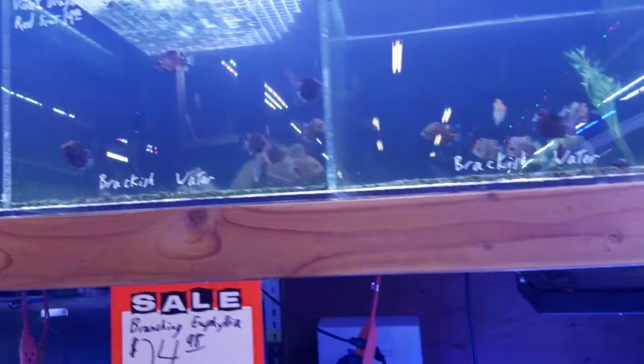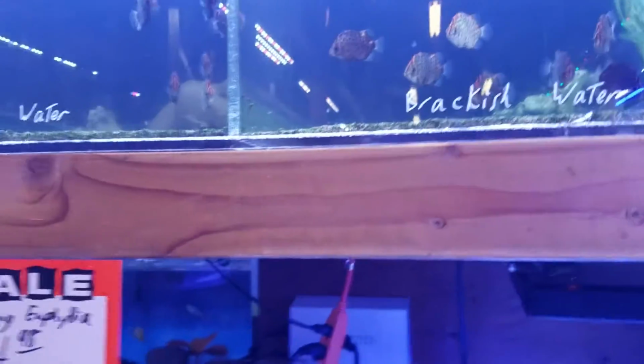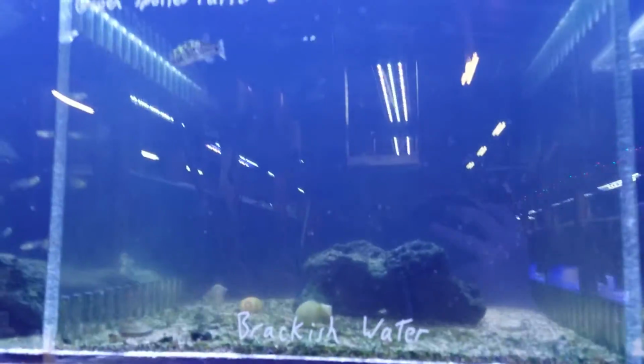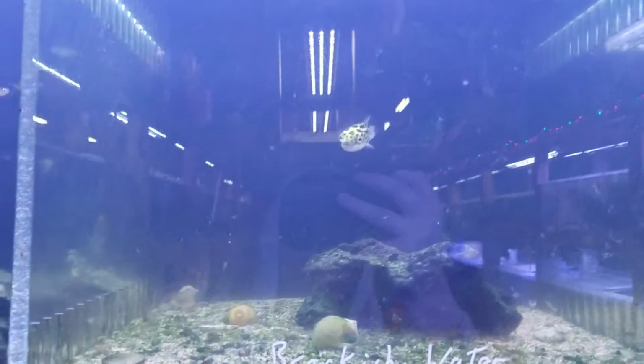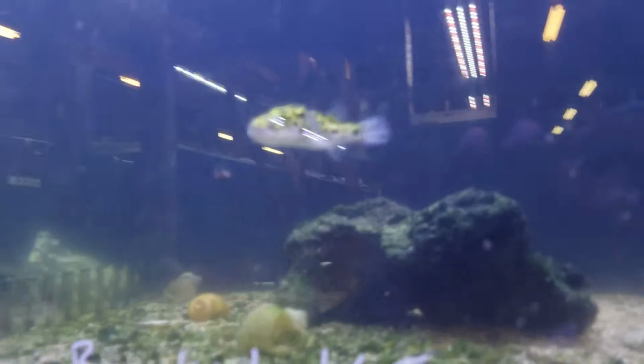Then also we've got brackish water fish, so like estuaries. They live in fresh and salt. They can live in high tannins, high salt water. And we've got a green spotted puffer for, what's that? $6.98. That is insane. So beautiful fish. Wanted to get a zoom in on him.